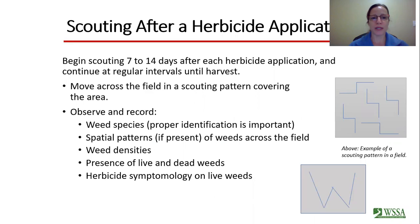Scouting after a herbicide application. Begin scouting 7 to 14 days after each herbicide application and continue at regular intervals until harvest. Move across the field in a scouting pattern, covering the area. You can see on the right here, we have various scouting patterns that can be used.